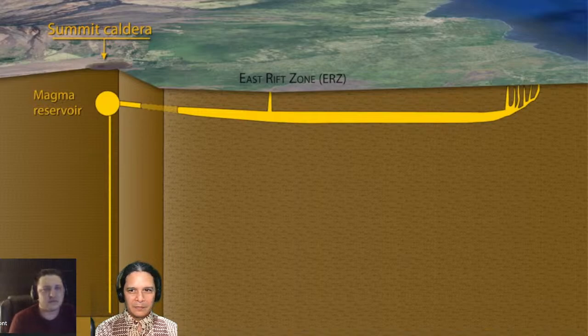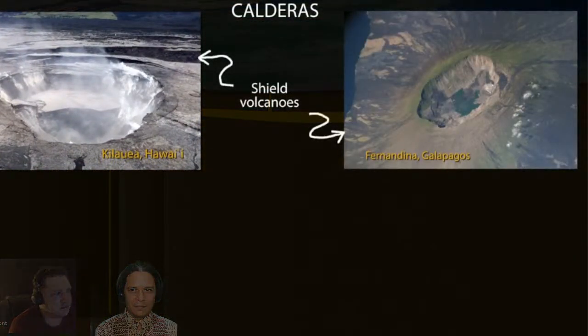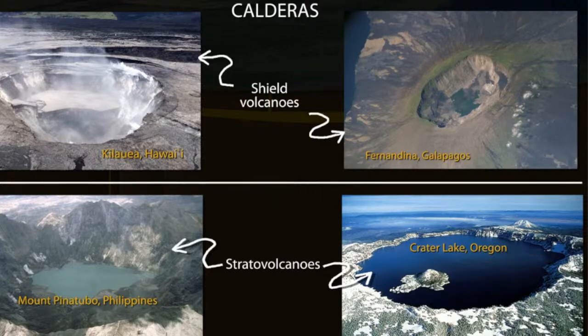All right. The summits of most large shield volcanoes are occupied by collapse features called calderas. Calderas are large, basin-shaped volcanic depressions that form when magma is withdrawn or erupted from a shallow underground magma reservoir. Calderas are observed at hundreds of volcanoes around the world. Fortunately for us, caldera-forming eruptions are rare, as they can be extremely hazardous.